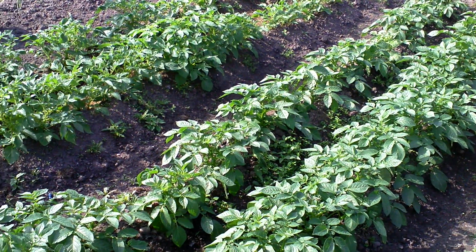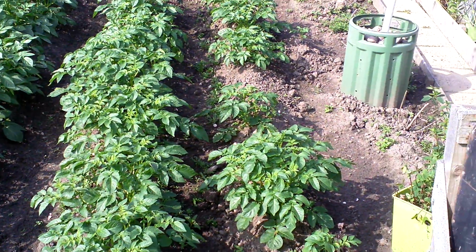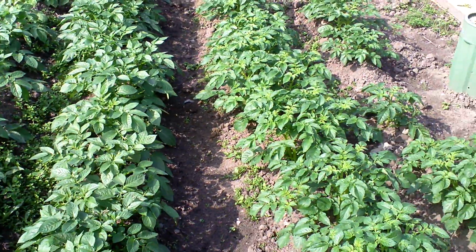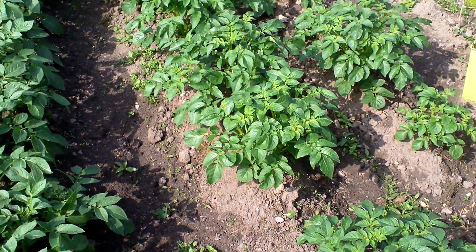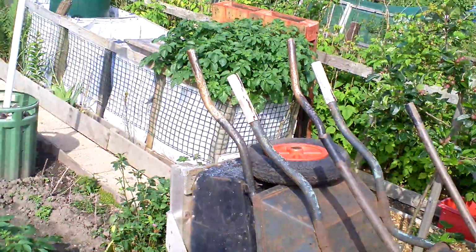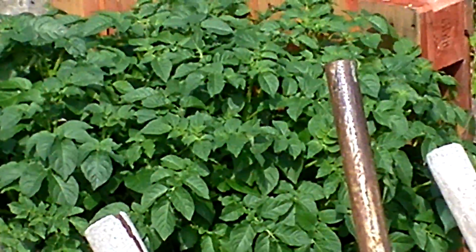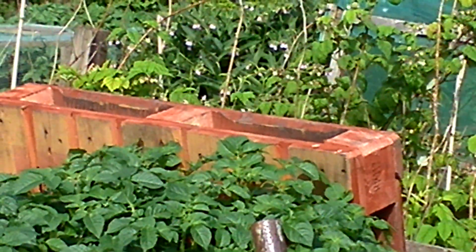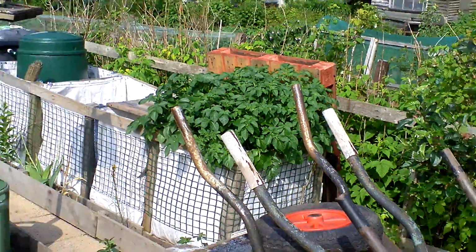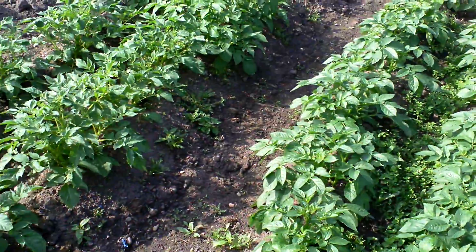Here's my potatoes, looking really good. I've noticed on people's blogs they've got flowers and they're ready to dig up. Mine haven't as yet. Not even those over there. I've got to zoom in. My compost buds. Oh, Robin. They haven't got flowers, so I'll leave them for a bit. But oh, I don't mind.